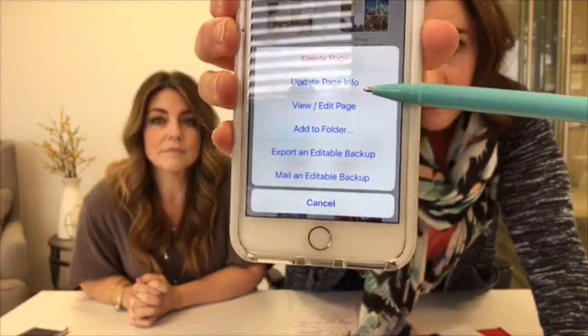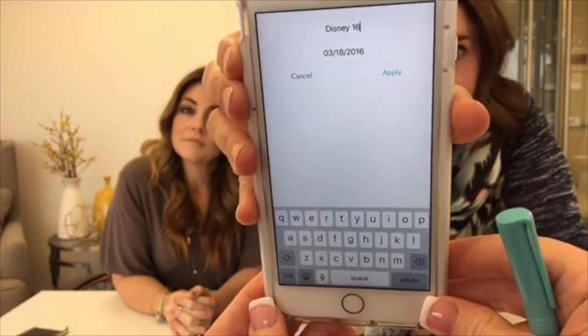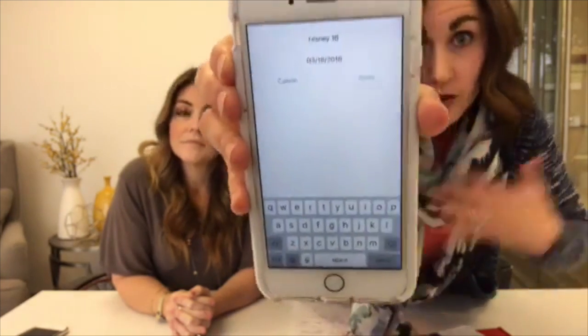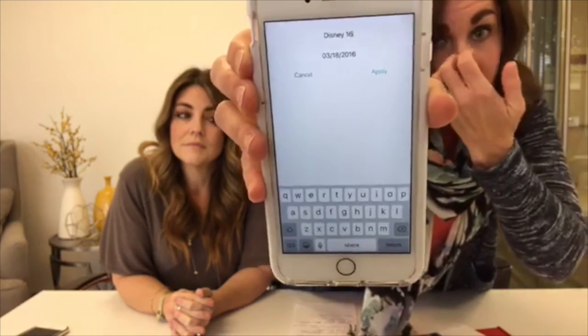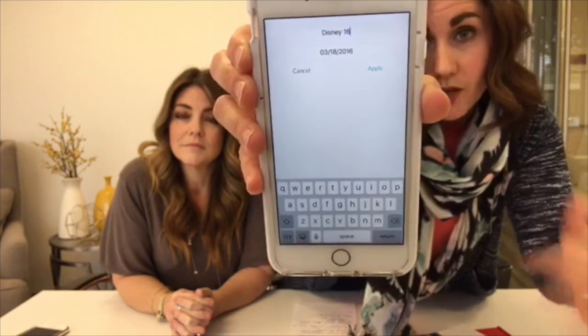Update page info. Yep, and when you tap on that, update page info, for me, this is Disney 16. So it's already part of my Disney pages because I've already named it, because I do that as part of my process, because I've learned over time how I want to keep them organized. But if it still just says the date, which is normal, it by default names them by date that they're created. Then you would just go in and change it to whatever you want. So whether that is 2017, week 01, left, and whatever.